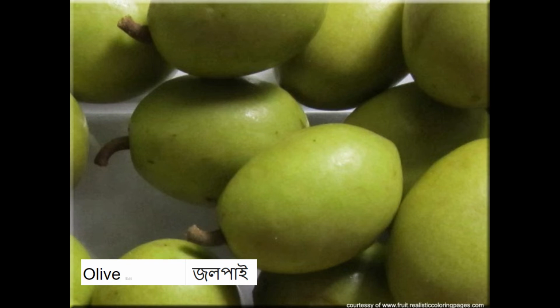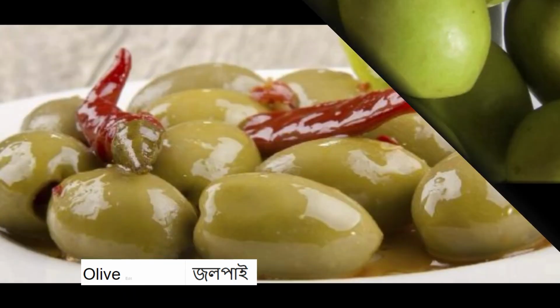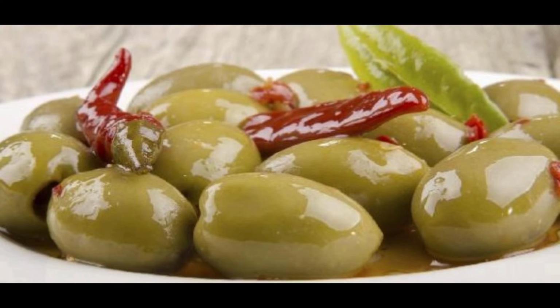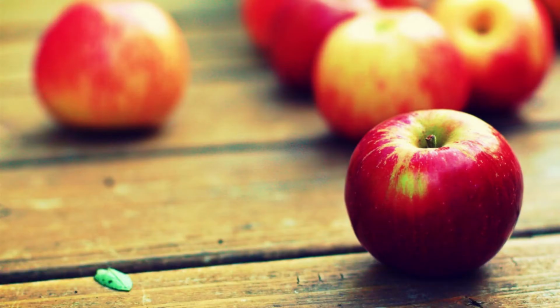Olive, that means jolpai. We use for our body olive oil, that means jolpai tel. Olive, that means jolpai. There I have an olive recipe. You can see it looks delicious.